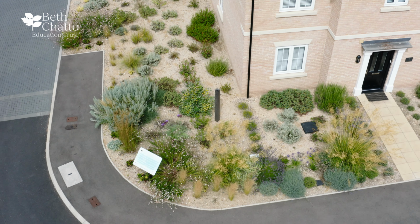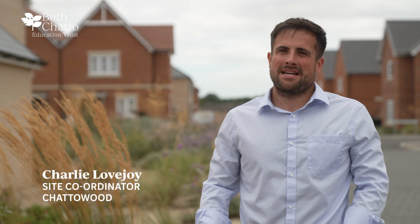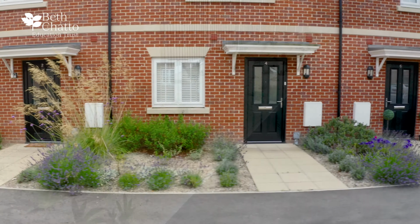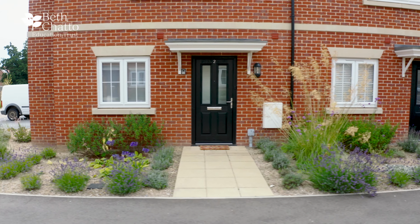So in the past, like a lot of other big developers, our approach to planting would be just to put the biggest plants you can in the ground, the prettiest plants you can, so that they're well-established plants, so that it gives that wow factor to people that are coming to the development. The way we've changed that is a lot of these plants start off small, but over the course of 6 months or so you see a journey where they've grown significantly and they take over the borders here at Chattowood.